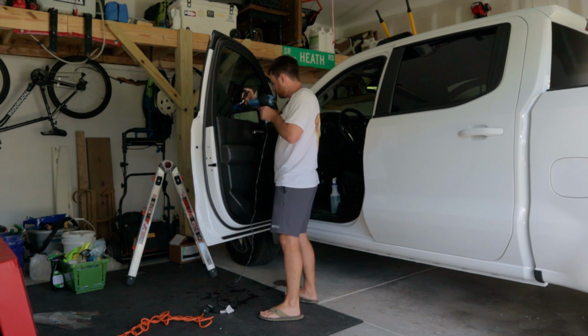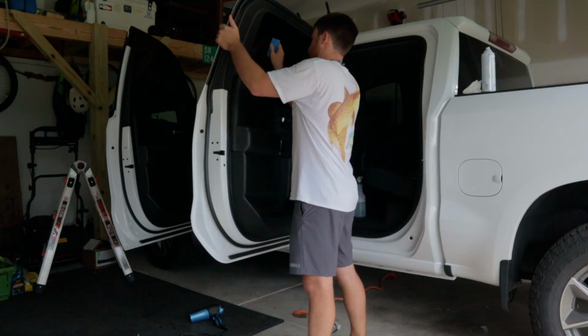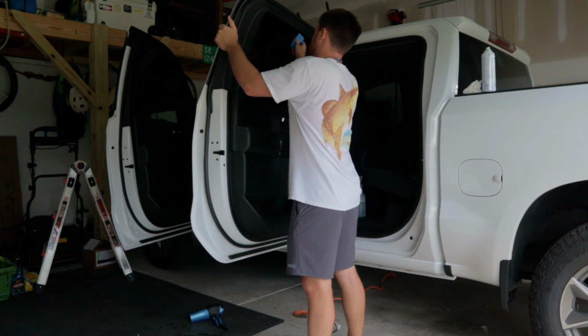I've owned vehicles in the past that were super dark. You had to roll your window down at a stoplight to be able to see what's coming to make a turn or anything, and that was just way too much. So now I don't want to go that dark. I just want a little bit to help improve the look of the vehicle.